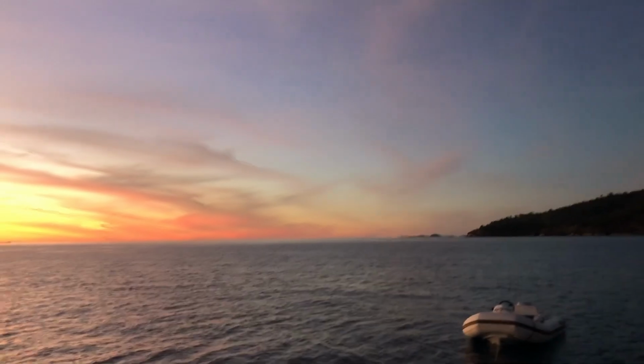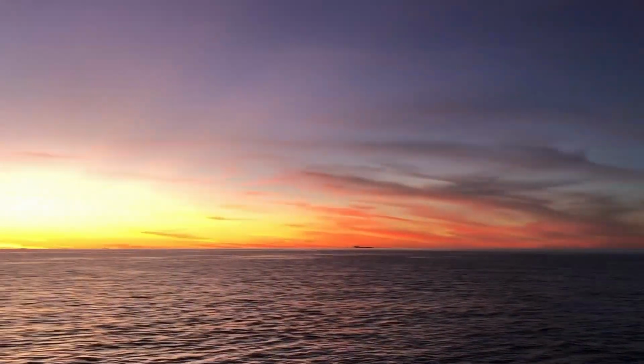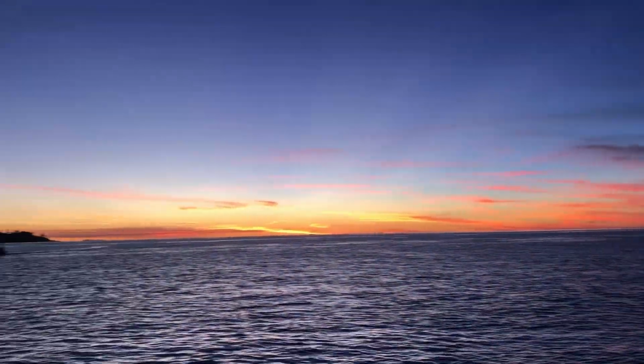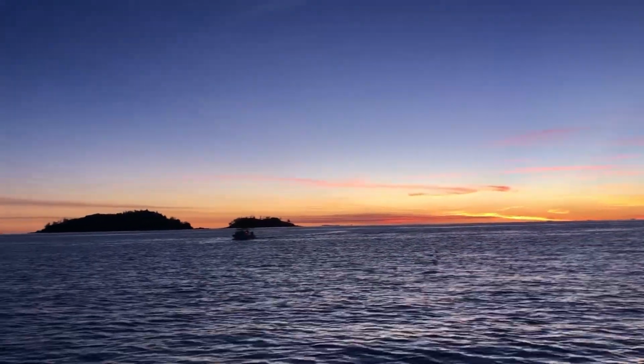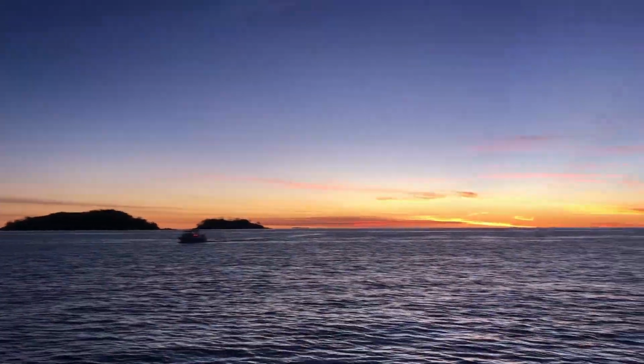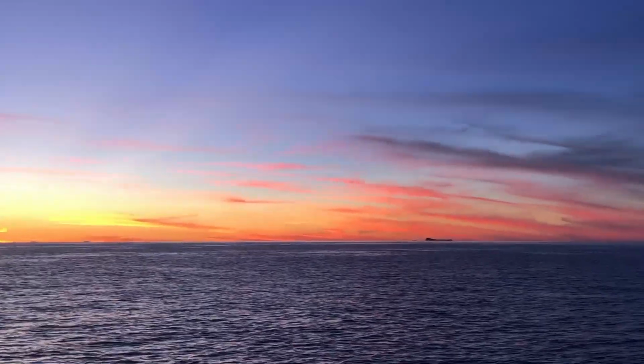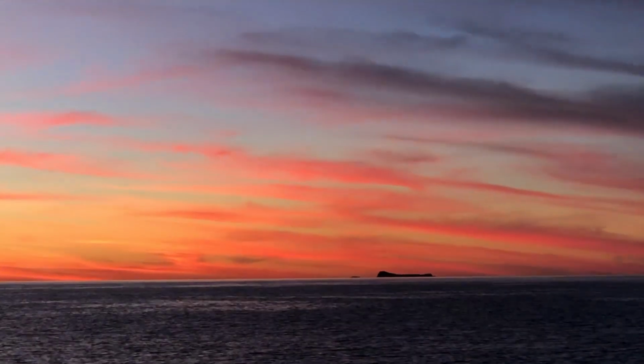Georgia. We're on our friend's boat tonight for dinner, Miss McKinley. Kim and Craig, thank you very much. And look at this sunset. It's amazing. Little fishing boat coming in. Look at that. The colours are spectacular.